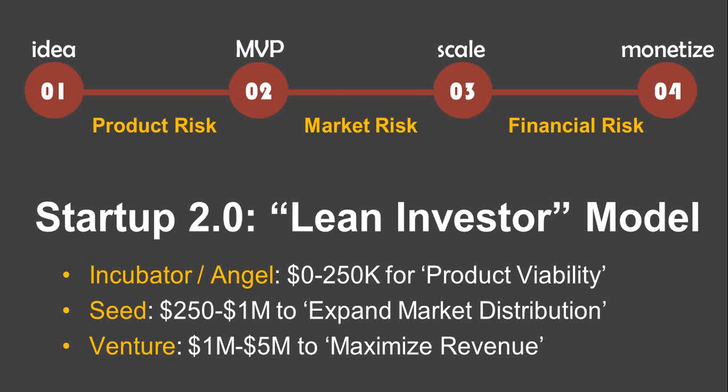It used to be kind of like between 250 and 1 million. It creeped up to about 1.5 million, and now people are saying that seed is the new Series A, and you see people raising crazy large seed rounds. But still, overall, it's very much focused on expanding market distribution. So dealing with that market risk that we mentioned there.